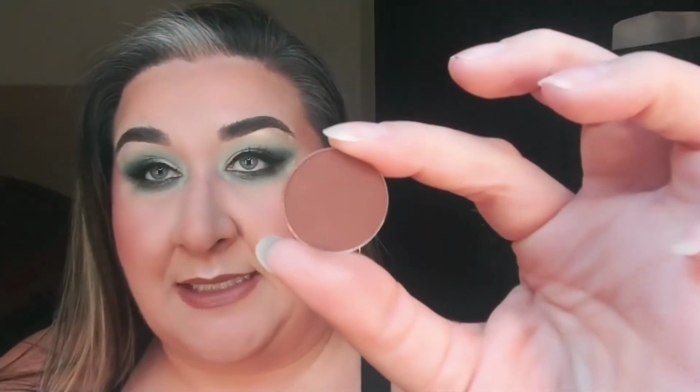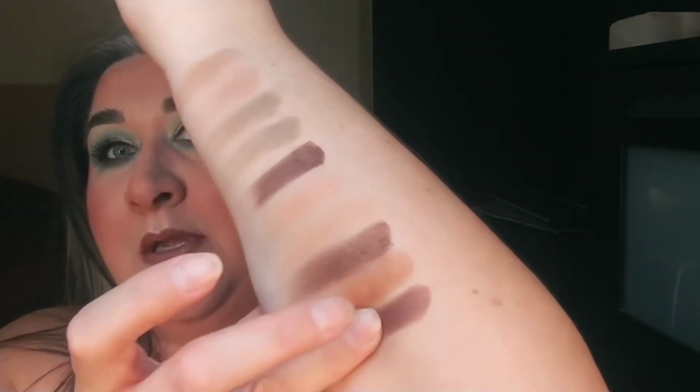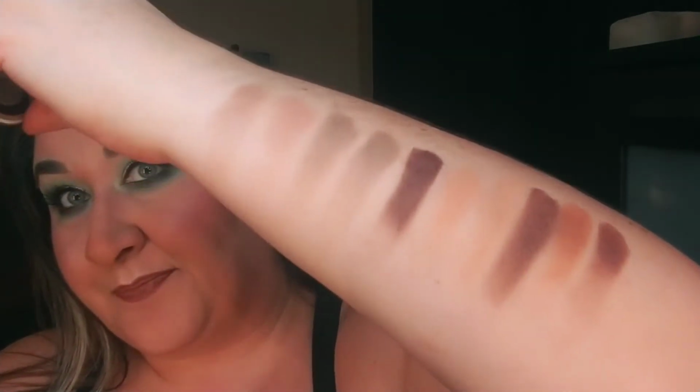This next one is called Folie, F-O-L-I-E. And it's, again, just a really pretty warm, mid to deep tone brown. This one is an older one, so it's not going to swatch that good. But they go on the eye so nicely.